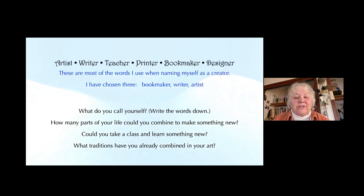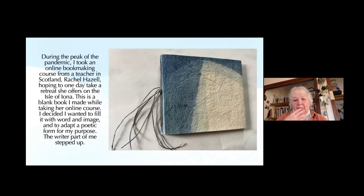And think about what traditions you've already combined that maybe you didn't think about as different traditions, but I just want your mind moving. And you might wake up at 3 o'clock in the morning with whatever you think of, to get you thinking about what you can add to enrich your work.